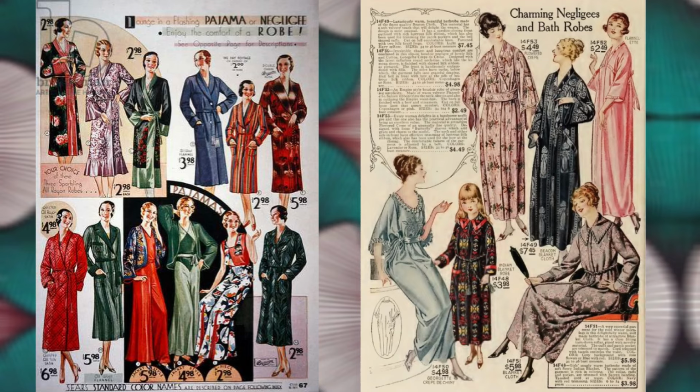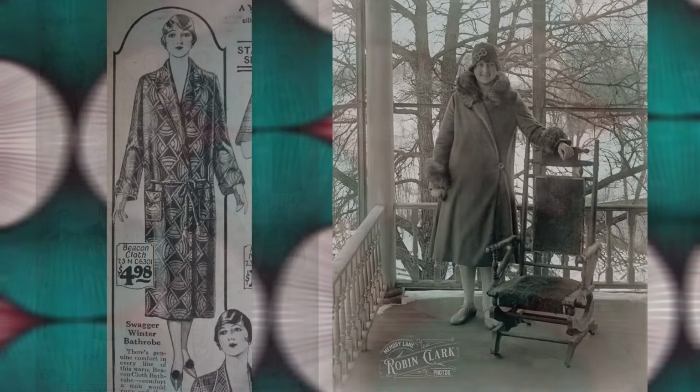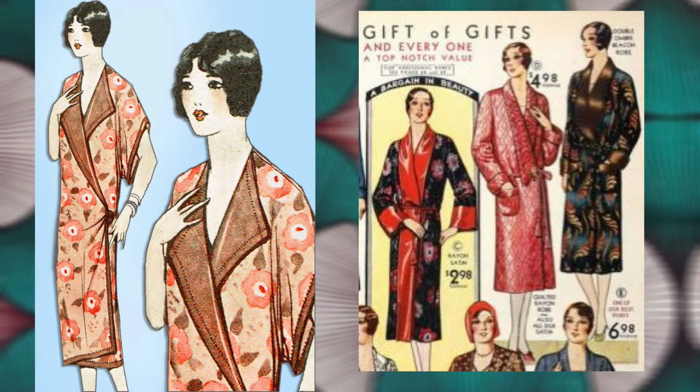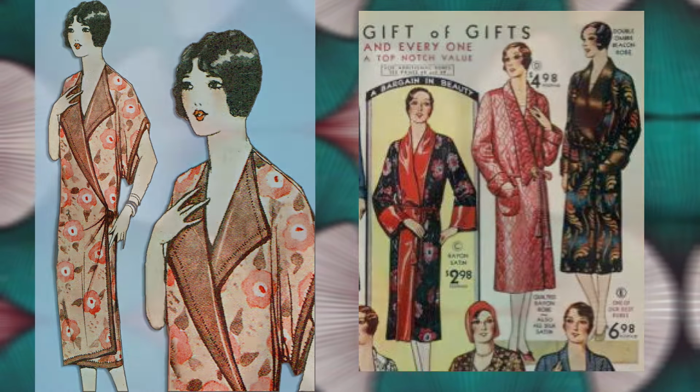You can easily notice a similarity between both of them if you compare them side by side like this. Note the large shawl collars, the oversized pockets and cuffs, the dramatic dropped waist. Even the closure of the robe had moved from the center of the body over to the side, and they were either tied or buttoned low at the hip, just like popular coats at that time.